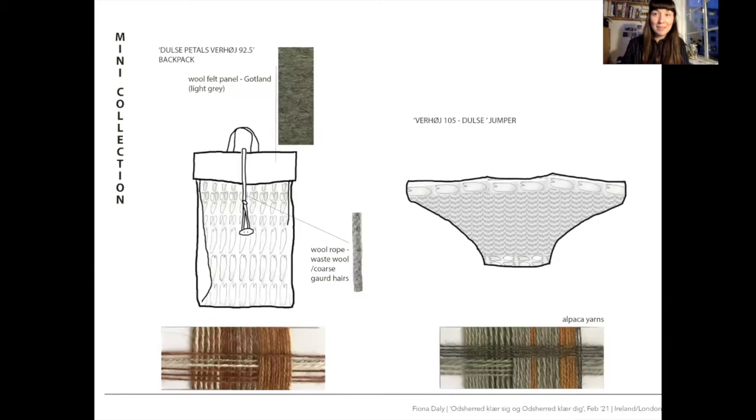And this is my mini collection, the two other products in my mini collection. So the first one, the Dulse Petals, is also a backpack. So that's in the same construction as my prototype in the exhibition. This is using the dulse pattern motif combined with the undulating weave structure. The colour is inspired by the dulse, so kind of reddy pinks. And the yarns here are beetroot and madder dyed yarns combined to create a red fade.